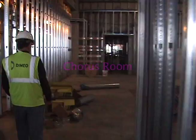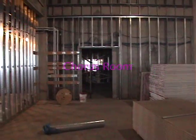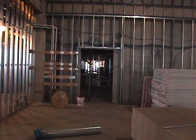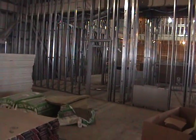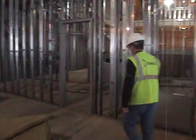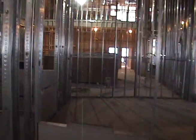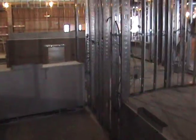Here is the chorus room, which backs up to the auditorium. There'll be an entrance from this room into the auditorium. And in the middle between this room and the next room is an office space, storage space, and also a small individual practice room to be in this area.